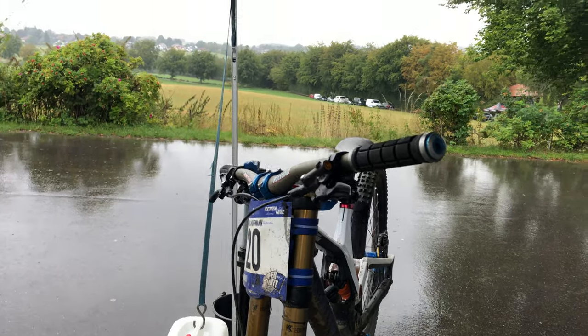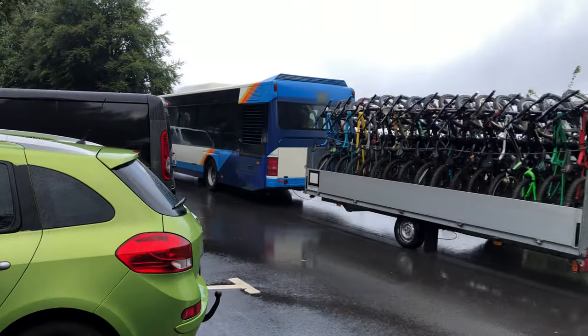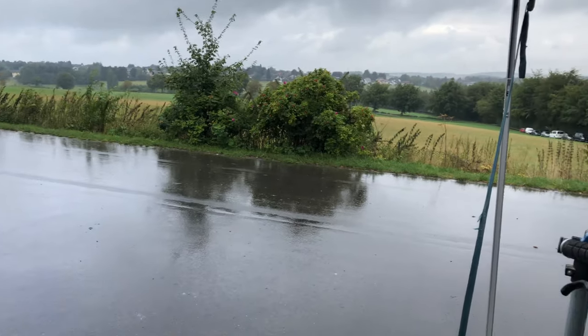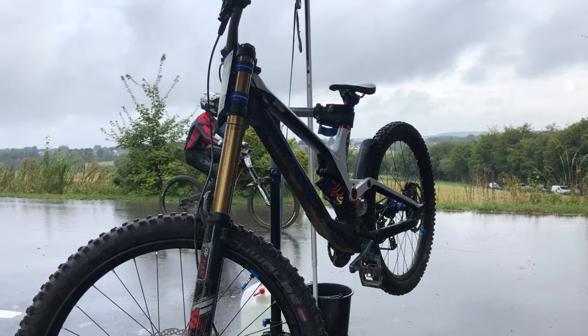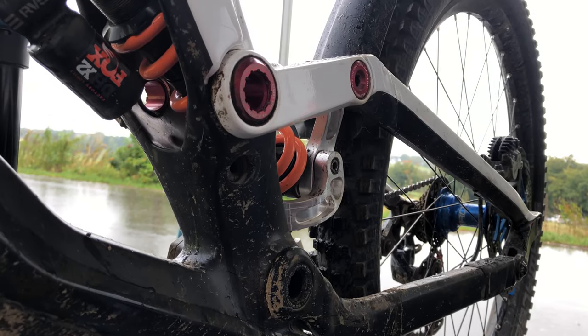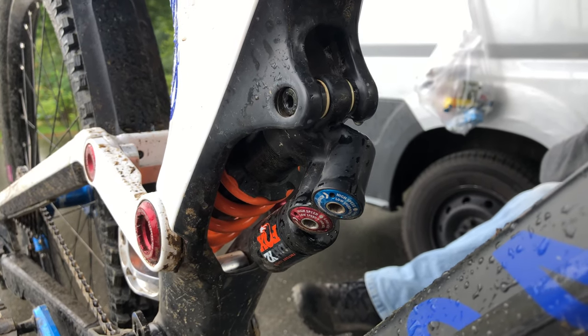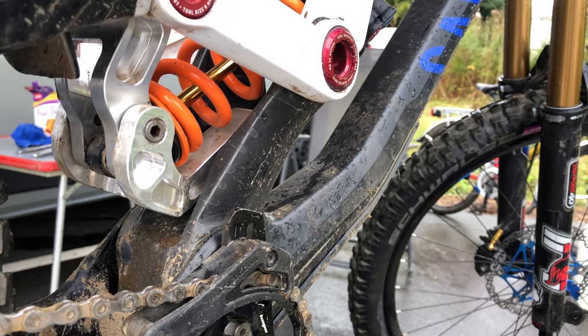As you can see in the background, it's pretty rainy. You can see the shuttle here. We're at Hurtgenwald and we are thinking about doing some practice with the new shock from SABMA suspensions, as well as the factory link from Kenyan Factory Racing.